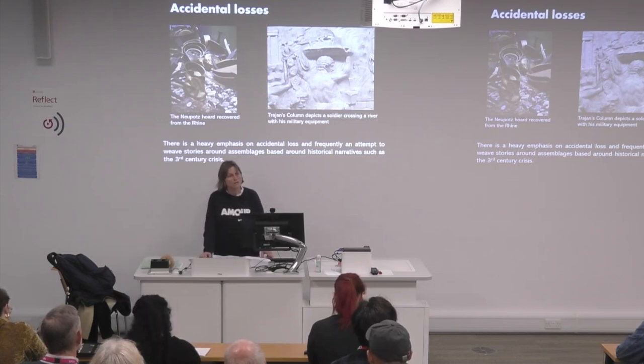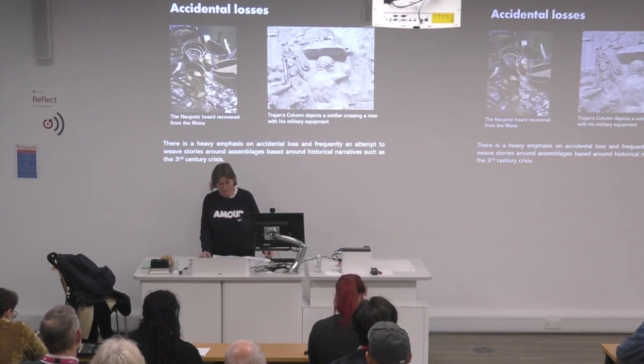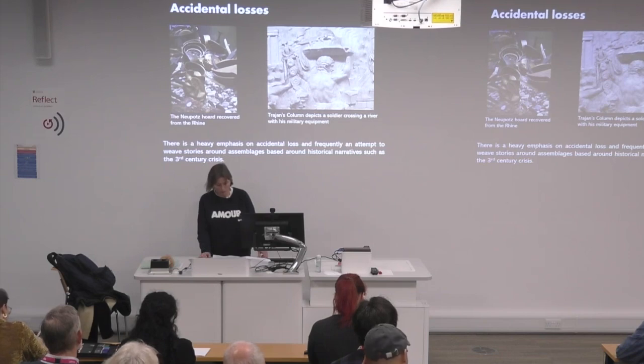There's also frequently an attempt to weave stories around assemblages based on historical narratives, such as the 3rd century crisis on the continent. A very good example of this is the Neupotz hoard, which was found during dredging work in the Rhine in Germany last century.